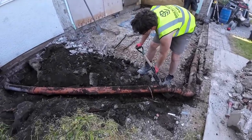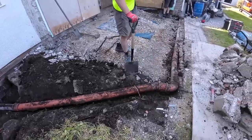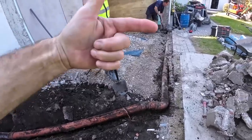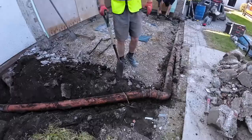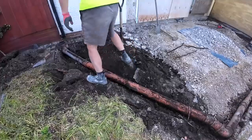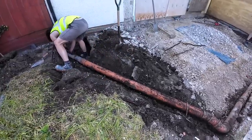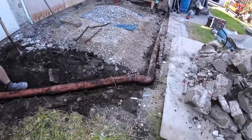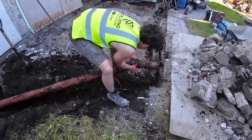Come on. The water's come up here. It's come down there. If you lift it up and push it that way, it'll pop out. One of these will pop out. Go on then, while I'm filming it, and then I can put the camera down. Put it up there, Al. You've got more flex in it there. Lift and push.